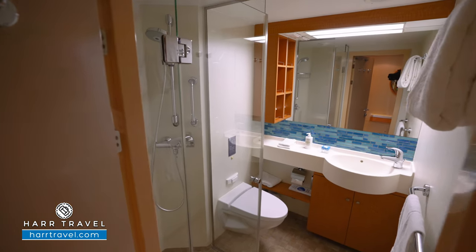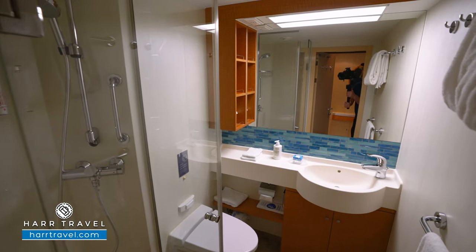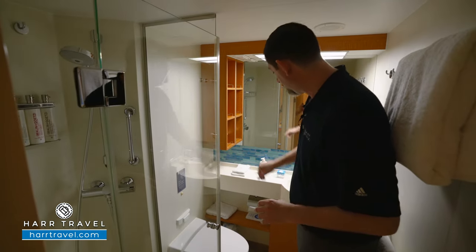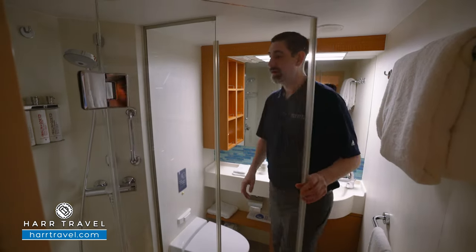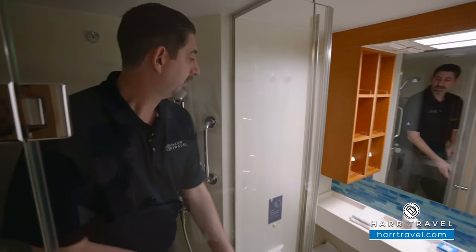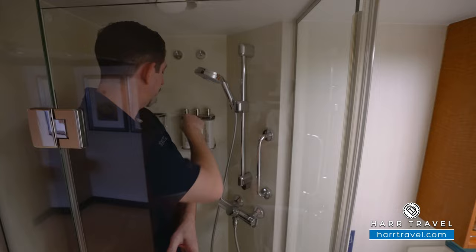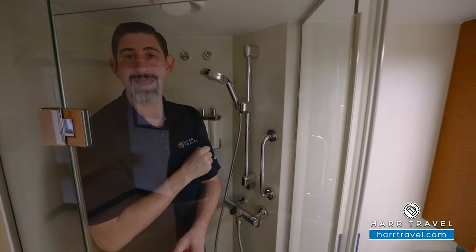Now, as we step inside here, you'll see that there's quite a bit of space. You've got storage space right here on the countertop, shelves up and down, storage down below, and then you also have a full shower. Now, I'm 6'6", I'm a really big guy. I actually fit just fine in here. You're gonna have the adjustable shower wand up and down, nook for amenities, and you're also gonna find those highly upgraded Malin & Goetz bath amenities.